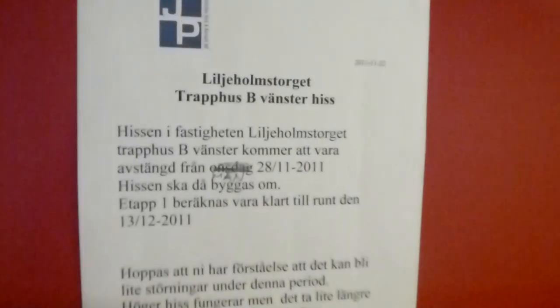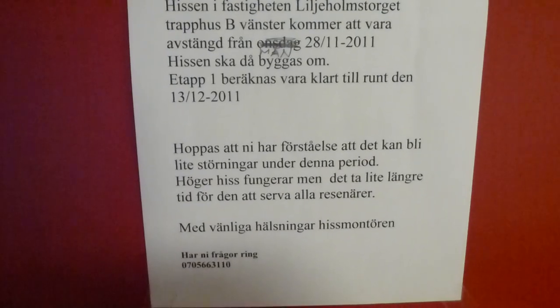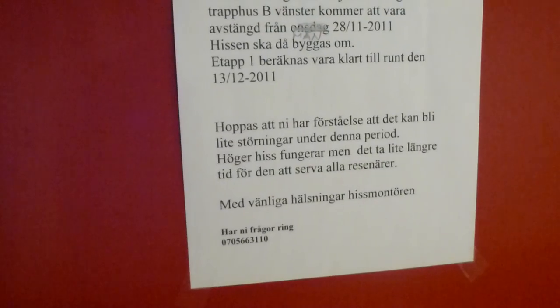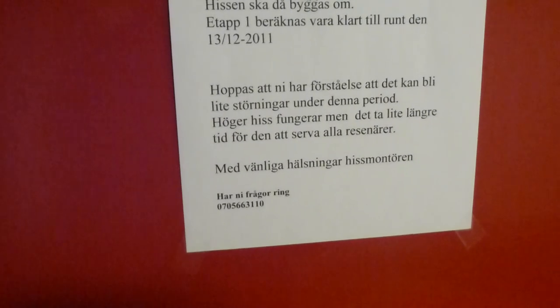The all the way to B part. All the way to B. Not in service from Wednesday 28th of November. All the way to B rebuilt. Part 1 will be done around 14th of December 2011. It's still in the same shape. This part, I think they will rebuild that later.